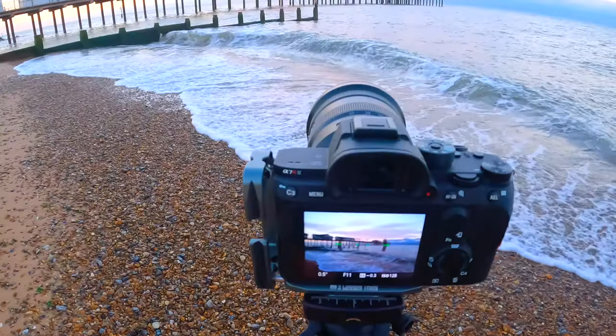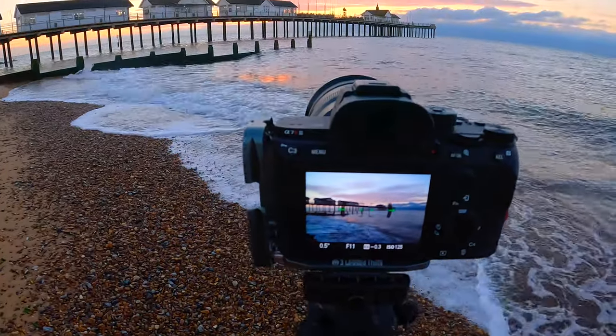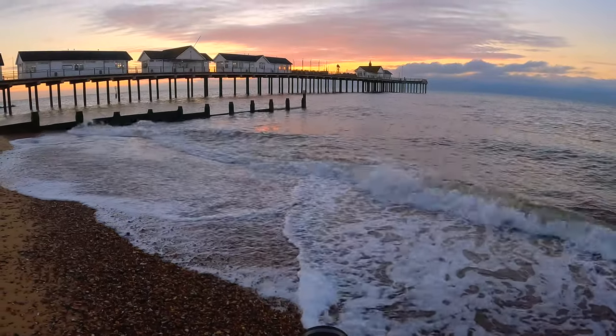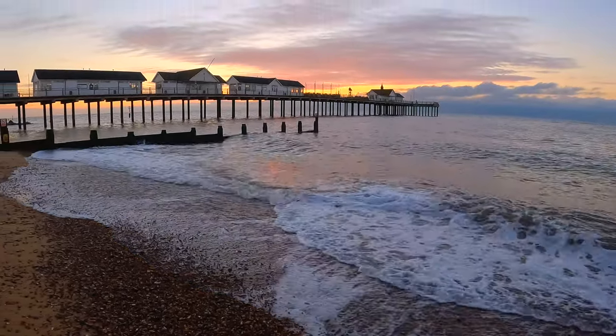So if I show you on the back of the camera, I've got the pier coming in from the left-hand side of the frame, and I'm really trying to experiment with some different shutter speeds, just to see what kind of motion I can get with the waves crashing in. I think it's kind of nice. Unfortunately, it's not really working with my original composition, but as the clouds move over, I might go back to that original spot I had.